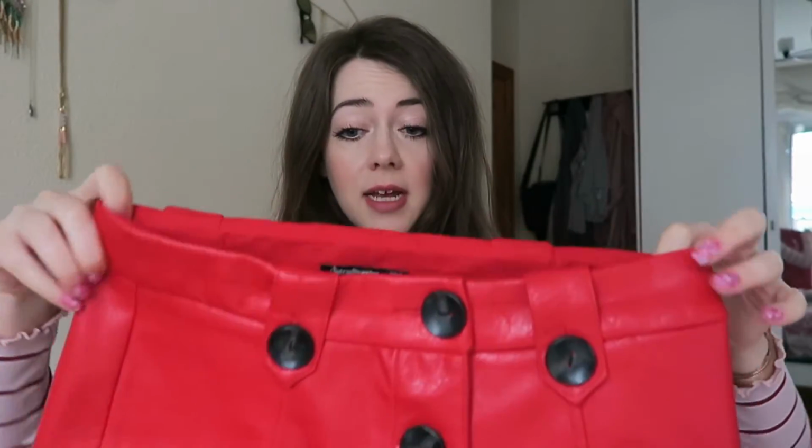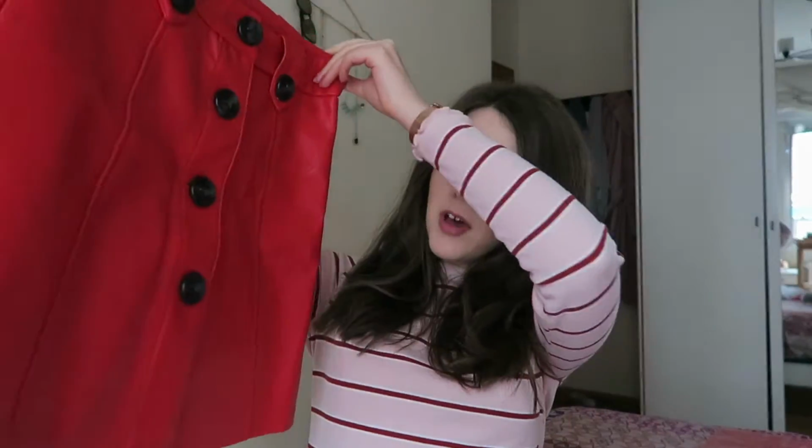Another mention for this trend has to go to this skirt from Stradivarius, which I really like. I'm not wearing it as much as I thought I would, but it is quite short, so I think that puts me off a bit. But it's this red pleather skirt, and again, it looks nice with a jumper tucked in, or a t-shirt, or a cami, or whatever you darn fancy.